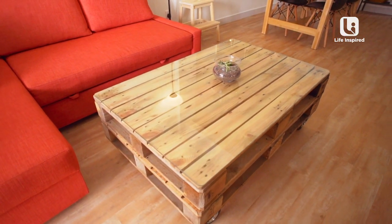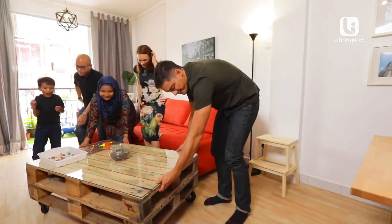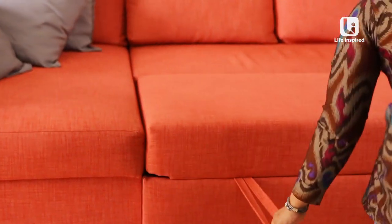The choice of palette is very good because, of course, you see tons everywhere. It's actually movable. Whenever we have guests at home, then we move this one to that side. The one that you're sitting on is actually a sofa bed. Everything is thought out, honestly. That's cool. I like it.